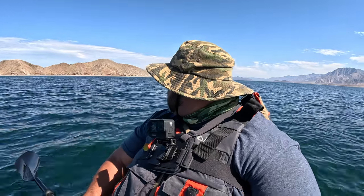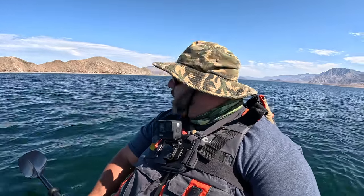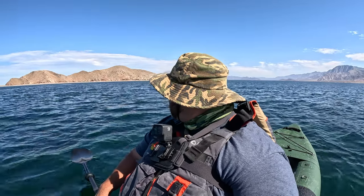Oh crap, I just heard it again somewhere behind me. I don't think it's a whale shark, but it's some type of whale. So maybe I'll just hang out here and listen up. The wind's kind of carrying me towards the south there, but I'm just gonna hang out and see if I can come across this whale. I've been paddling for a while, but I just heard it again right now.